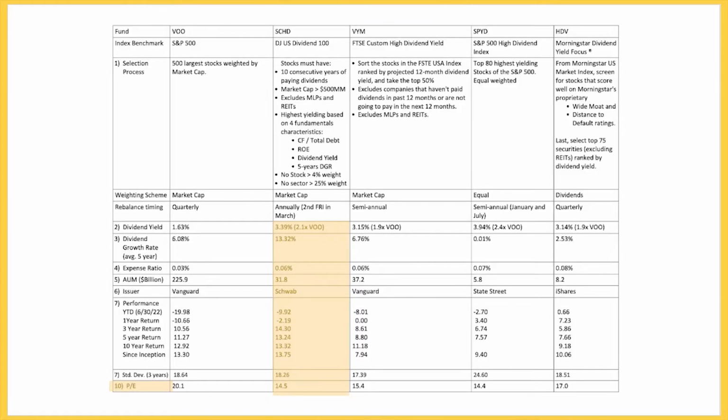And factor number 10, is it a reasonable price? Current PE of SCHD is around 14.5, which means an earnings yield of 6.9%. Is it reasonable to be investing at 6.9% when you can get a 10-year treasury yielding around 3% or an S&P 500 at an earnings yield of 5%? Yes, of course. 6.9% is way better than what you're getting in the S&P right now. So I think it's a reasonable price.